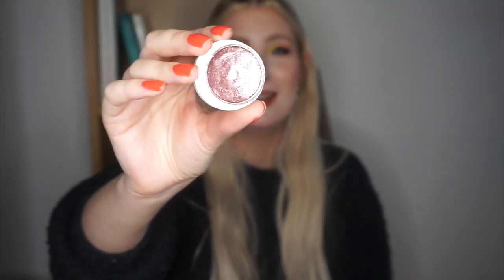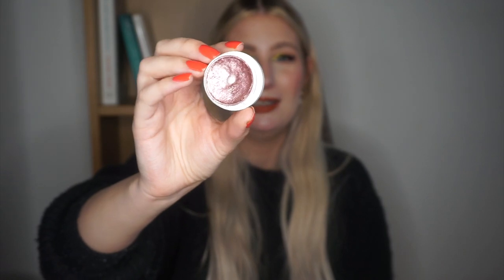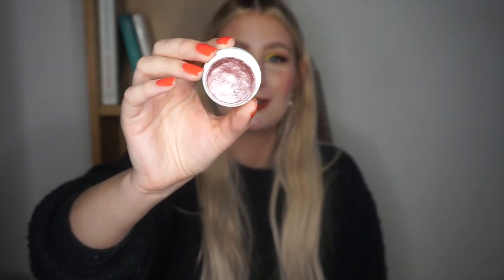I really, really love this because it is so sparkly, and it's a beautiful neutral shade as well. So that's going to be the first one. The second one is more of a cool toned one. It is in the shade Revolution, and it's this kind of purpley shade again with loads of sparkle in it. It's not as sparkly as Lightning Bug, but it's definitely still very sparkly, and I just love the shade of this. It's very unique, and it's again quite neutral, but it's still a little bit different, and that's why I like it so much. So those are the first two items.